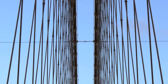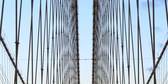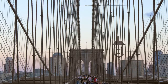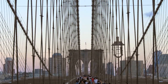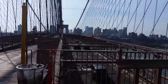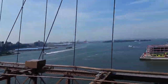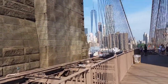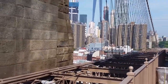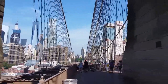Right now you are on the Brooklyn Bridge. Zoom out just a little bit. A monumental structure. Looking over toward the north side of the bridge. Over here the south side. Over traffic. I'm sure it's windy. Into the wind down here. World Trade Center, the new one, on the left there. Wind is really starting to get out here.